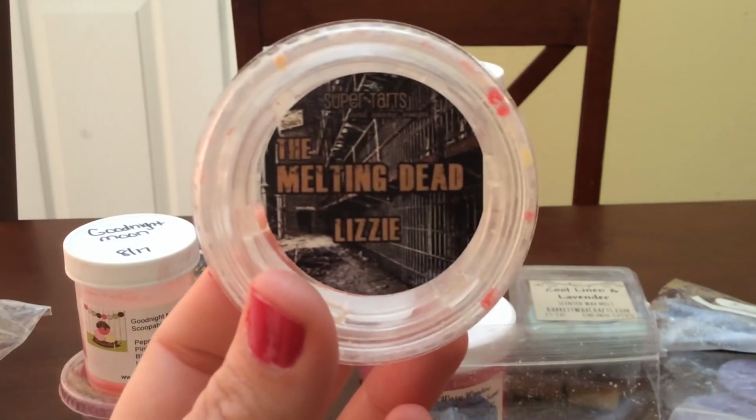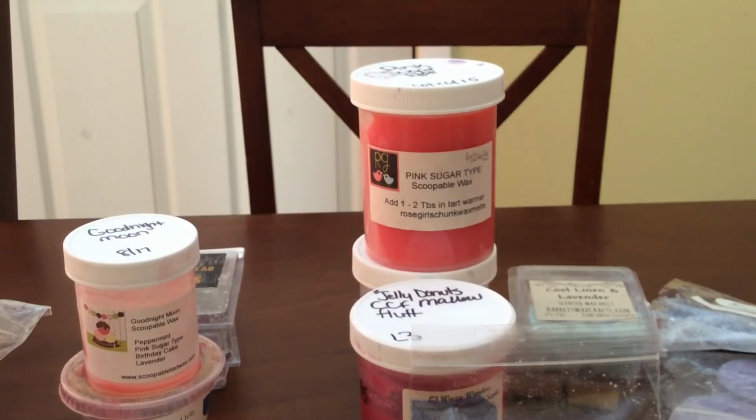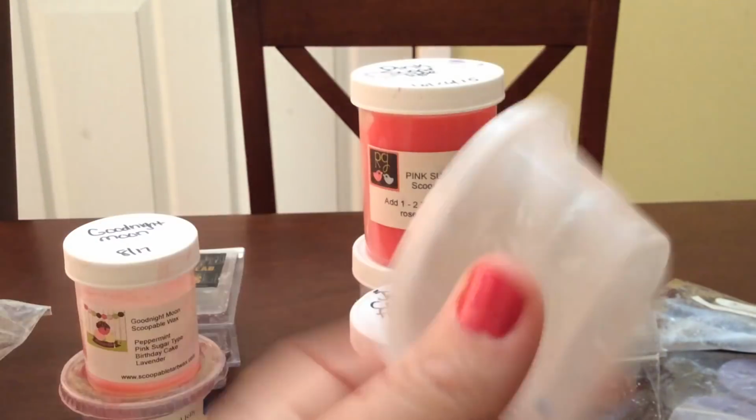And then I did Lizzie. This is one of the older style scent shots. This one was beautiful, very fruity and bright. I really enjoyed that.